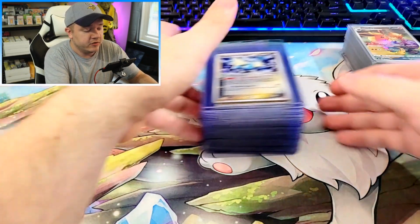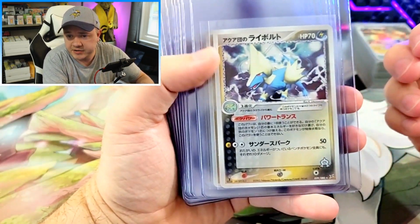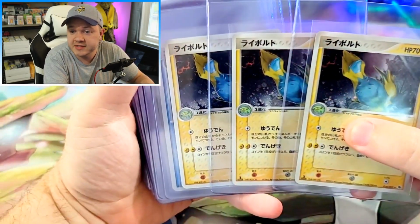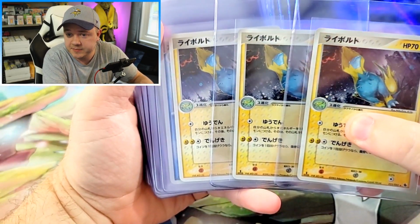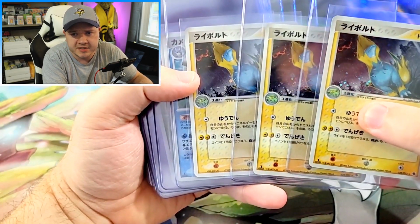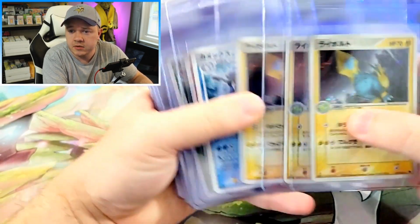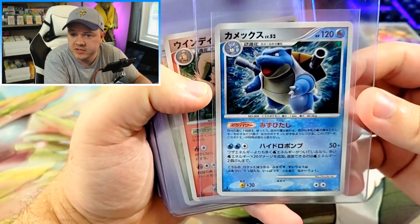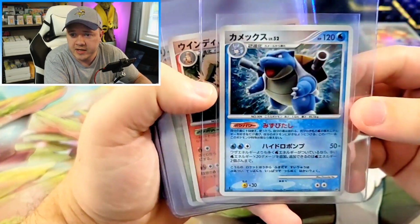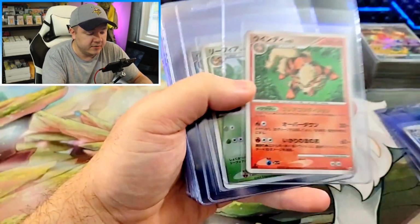Let's move on to the gradable stack, starting with Manectric. We have a Team Magma Manectric, and then we have 3 of these. I did not expect to buy 3 of these, but they all showed up in really good condition. I think I got 2 of them in a lot, and 1 of them as a single. Then we have the Blastoise. I just sold one of these recently in a PSA 10 for I think $150, somewhere around there, so I decided to pick up another one. Hopefully that one does well.